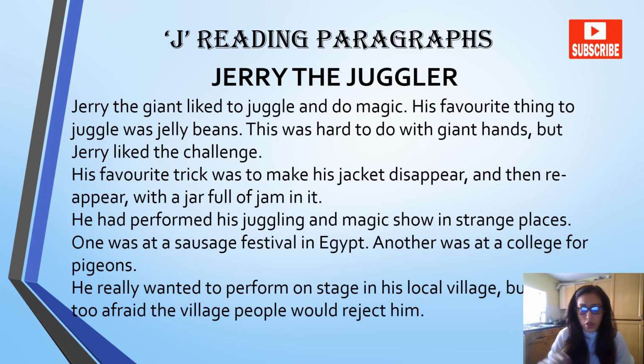Alright, so the J reading paragraphs now. The first one is Jerry the juggler. Jerry the giant liked to juggle and do magic. His favorite thing to juggle was jelly beans. This was hard to do with giant hands, but Jerry liked the challenge. His favorite trick was to make his jacket disappear and then reappear with a jar full of jam in it.